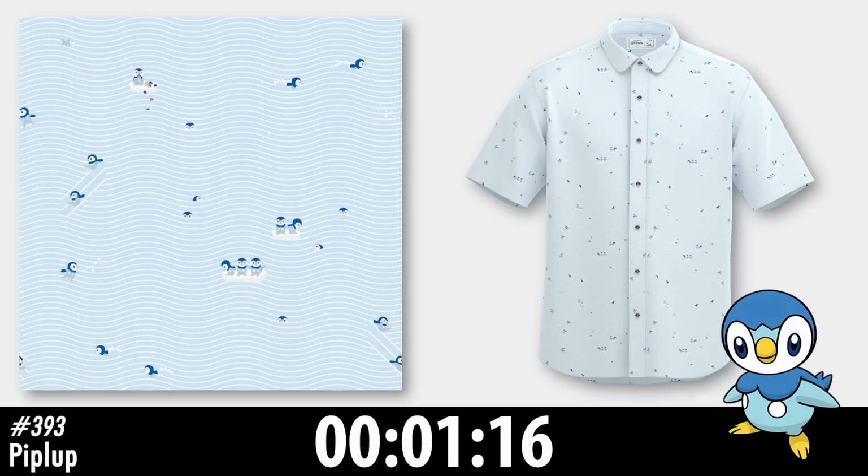So, Piplup is my favorite starter Pokemon, right? But I wouldn't buy this. But that's more of a me-style thing. I'm kinda sad, but it makes sense. The Piplup are cute, though, doing their various Piplup activities in the cold sea.